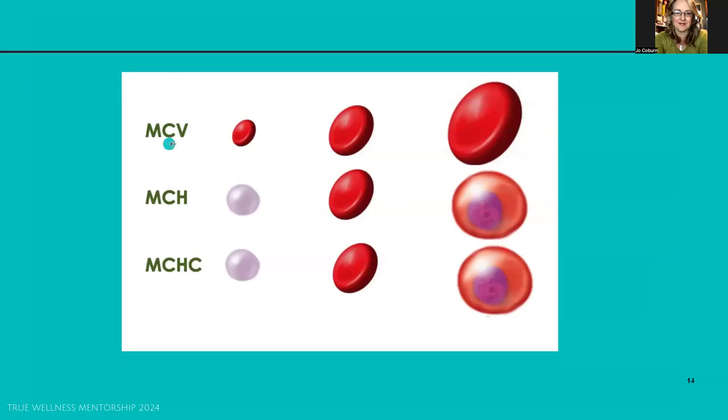So when you're looking at the MCV, MCH and MCHC, perfect ones are going to be right here, right? If your mean corpuscular volume is low, you're looking at tiny cells. If it's large, you're looking for larger cells. If the MCH, the amount of hemoglobin in the cell, is low, they're going to be pale, or they're going to be very red if there's more. And then the same thing with the MCHC.